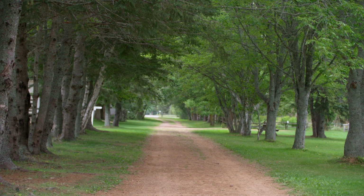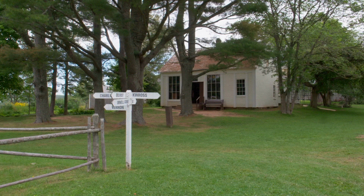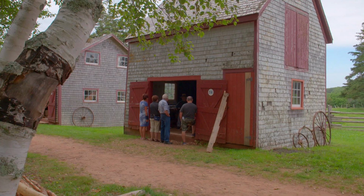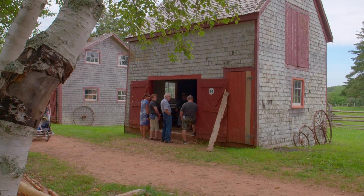The old roadway went up between the church and the school here, and the crossroads went down alongside the general store and the blacksmith shop. That was the road to Charlottetown. We have guides in all the buildings, so they'll talk about the building itself, the history of the building, and do a little lesson if they're a school teacher, and just show the different way of how school was back then and how it is today.